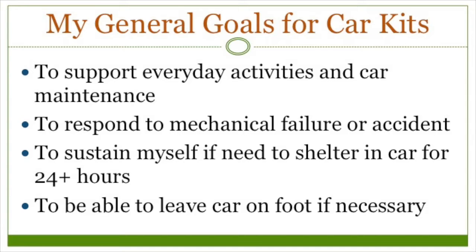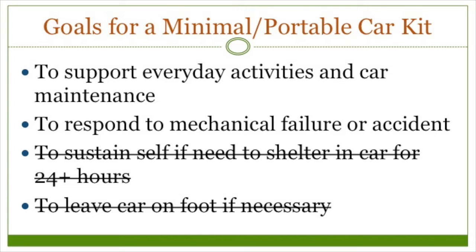But a kit that's really portable needs to be fairly small, so for this kit I thought it makes sense to focus just on the first two goals. It doesn't include any kind of get-home bag. For me, the most basic part of a get-home bag is having good walking shoes in the car that I can change into. And this isn't a kit that can fit shoes. And a basic part of sheltering in the car is to have something like a wool blanket and a generous supply of water, which is also beyond the scope, or the size, of this kind of kit.